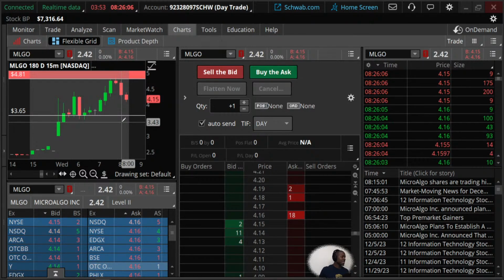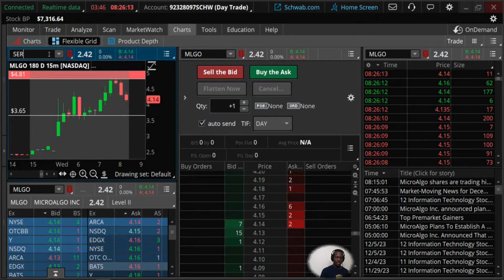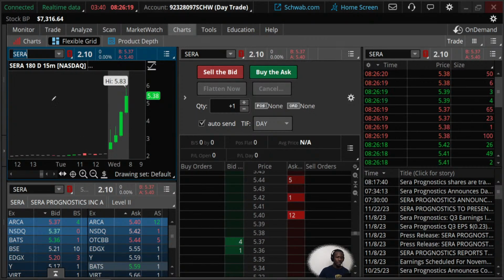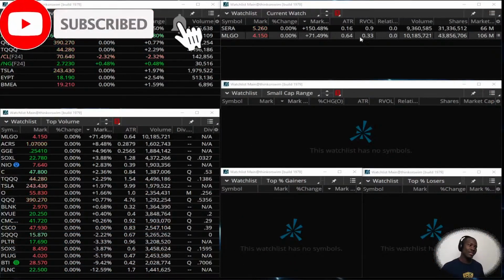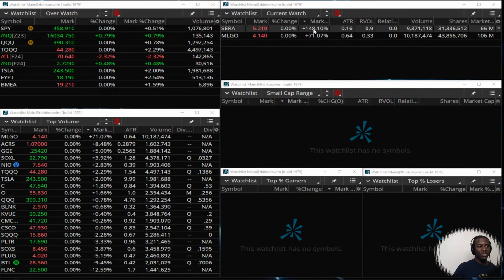Lori says it looks like Sera is going to 7 today. Let's look at that. Yes. Okay, I see it. Let's see. 152%. The ATR is 16 cents right now. If it gets a little bit more ATR, it'll probably pop up on my scans, but it wasn't there yet.